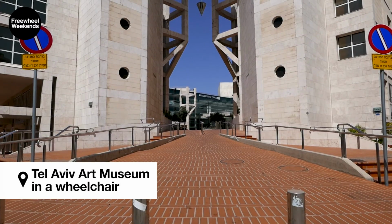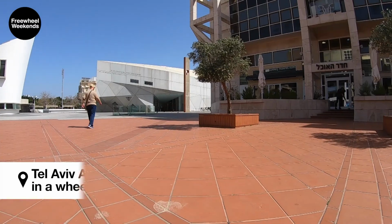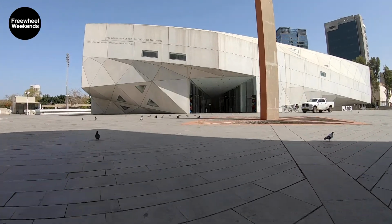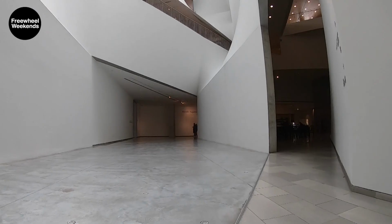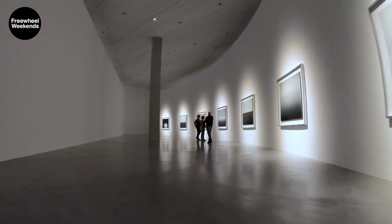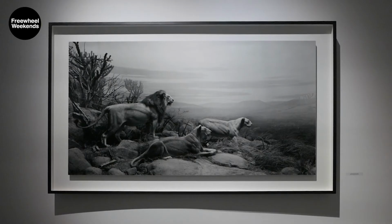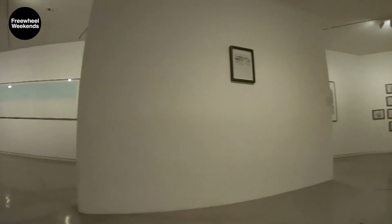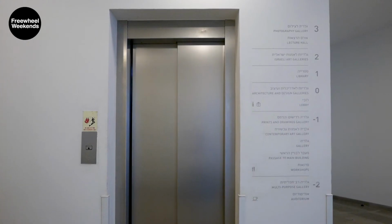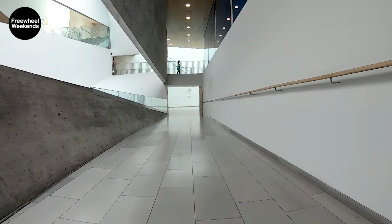The Tel Aviv Museum of Art is well worth a look. It's centrally located and it's free. The lower level has a very contemporary art space, and there's a cafe and toilets down here too. All the public areas here are step-free. Lifts connect all of the floors.